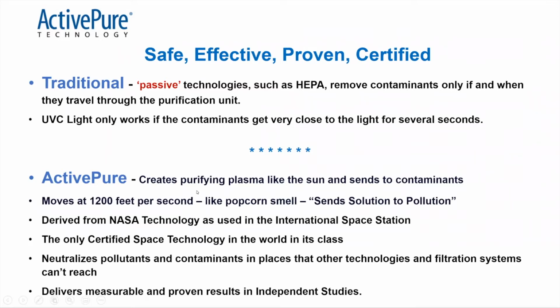Our technology works like the sun. It goes out into the environment with a purifying plasma, just like the atmosphere of the Earth. This technology moves at about 1,200 feet a second, just like popcorn smell, sending the solution, ActivePure, to the pollution. This technology was derived by NASA, certified space technology, and it neutralizes pollutants and contaminants in places other technologies and filters simply can't reach. It all starts here from our headquarters in Dallas, Texas.